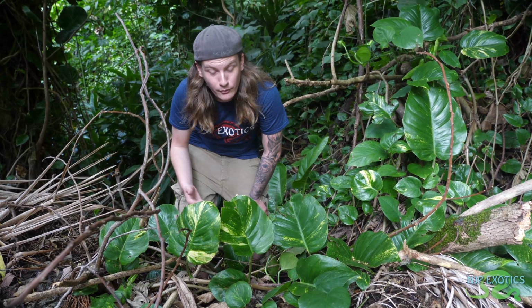Their tadpoles actually spawn in there as well. He just hopped away over here in the little corner right here. We'll leave him be. So another really interesting thing about the Hawaii population of these guys versus the Central American population of these guys is these guys actually have less toxicity to them.